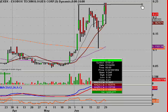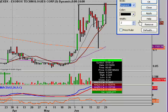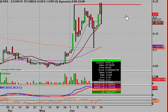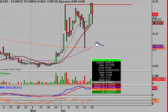But for the daily chart players, your main resistance level, so let me get that to red, is going to be up here at 24 cents. Sure, right here the price broke above it a couple of times, but you never did close above it. And for daily charts, I like to see closes above in order for me to count the resistance level as broken.